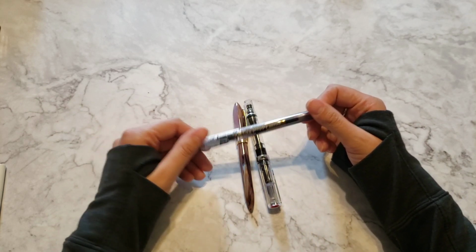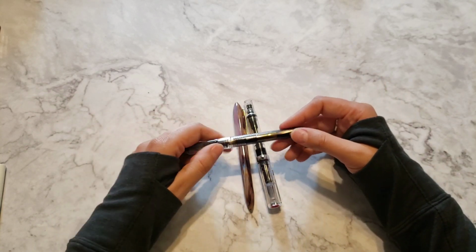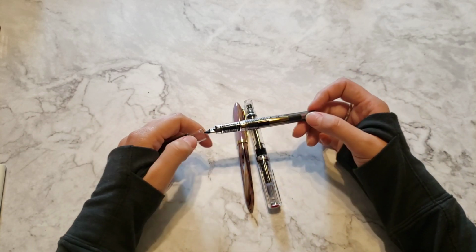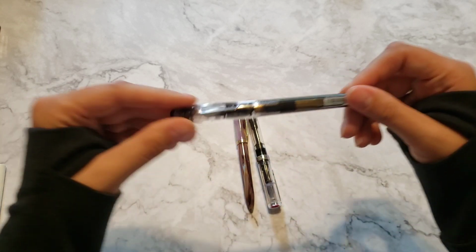It's currently housed in this guy. This is my Platinum Preppy. I have it in the Fine 03. I also have the medium nib, but I like the fine better. It writes like butter, and it's $5.